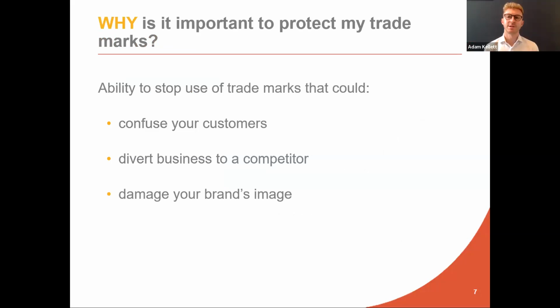Now, why is it important to protect your trademarks? As touched on by Alex, your trademarks are what customers use to identify and recognise you. Trademarks are therefore crucial to developing public familiarity with your brand and customer loyalty. It's therefore important to ensure you can stop others using the same or a similar trademark in a way that could confuse customers, divert business, or damage your brand's image.